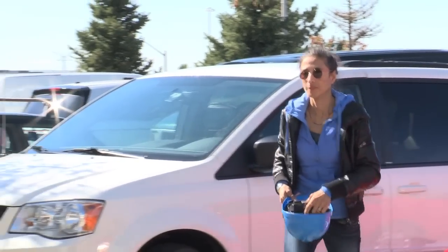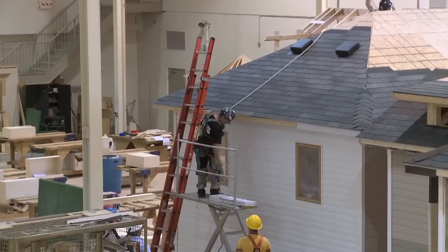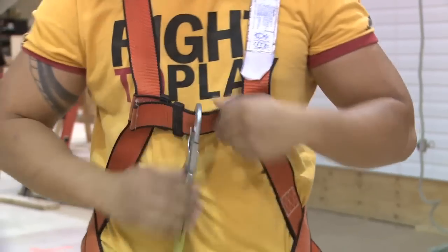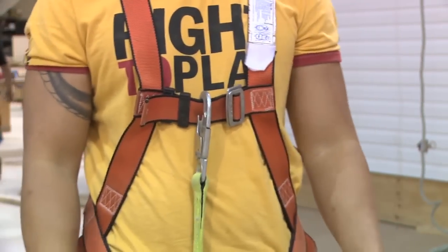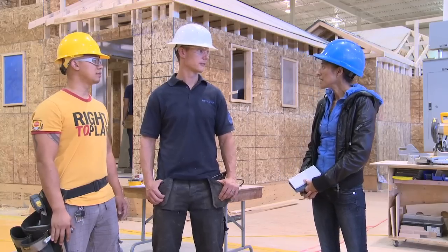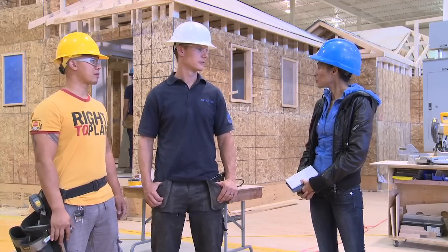When I first arrive on site, I'll do a quick glance around to ensure that what I can see is in compliance with the Occupational Health and Safety Act and the construction regulations. So how many workers are at the project today? There's 6 here today. And how many of them are working on the roof?